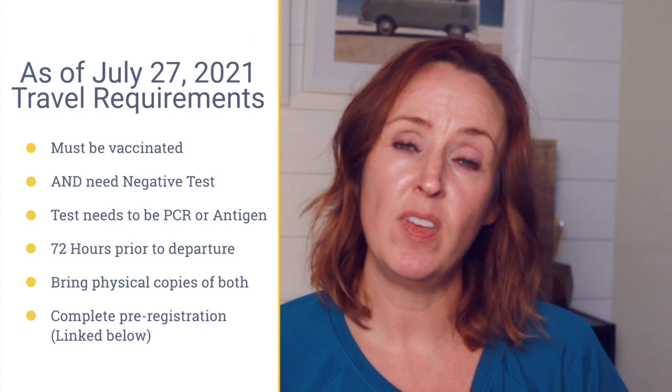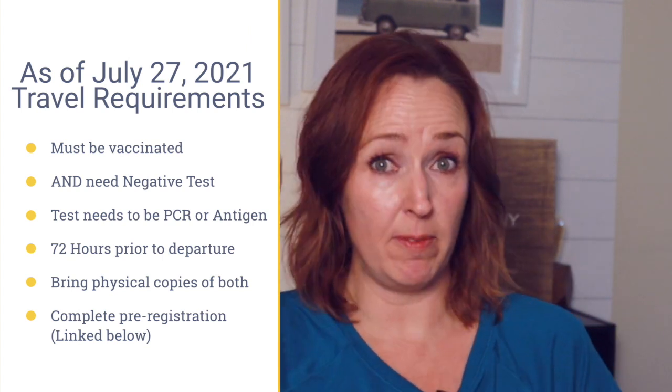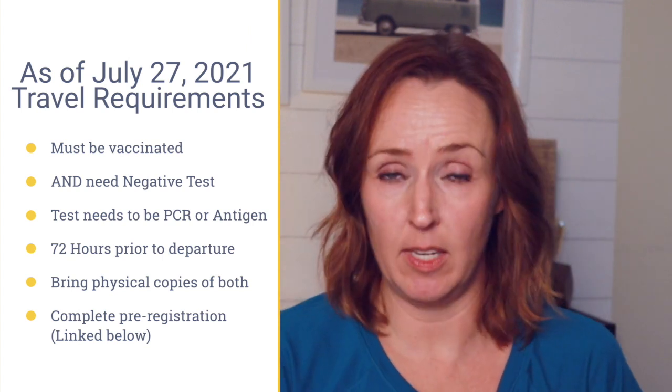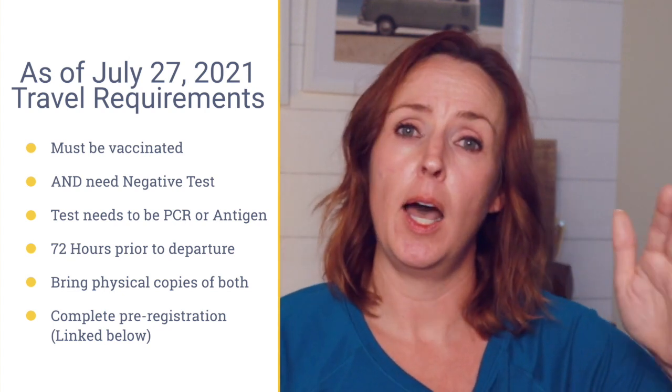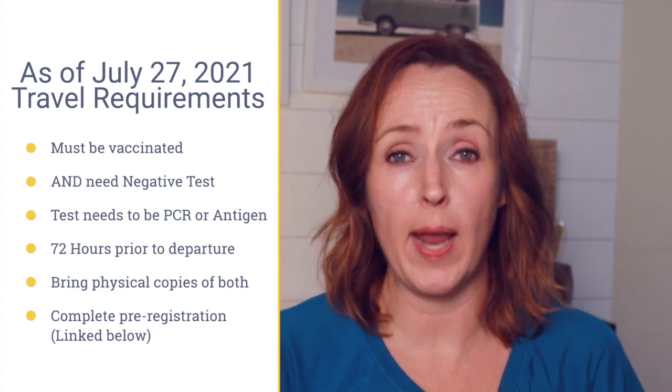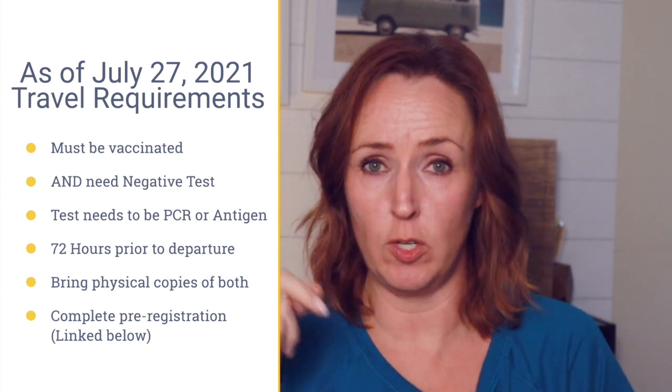All right, so Iceland has gone through some changes over time. They were allowing vaccinated without testing, but they've changed that recently. As of July 27th, they are requiring you to be vaccinated and have a negative test. So if you're vaccinated, you still have to have a negative test within 72 hours of your departure to Iceland. So it needs to be a PCR or antigen test within 72 hours of your departure.